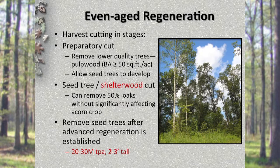So you would make a Shelterwood cut about 5 to 10 years after your preparatory cut. And again, you would let them grow for 5 to 10 years, dropping seed to get advanced regeneration. And you want to see a great deal of advanced regeneration, about 20 to 30,000 trees per acre, 2 to 3 feet tall. Remember, when you come in to log your residual trees, you're going to be running over a lot of that advanced regeneration. So there is a great deal required for maintaining the stand.